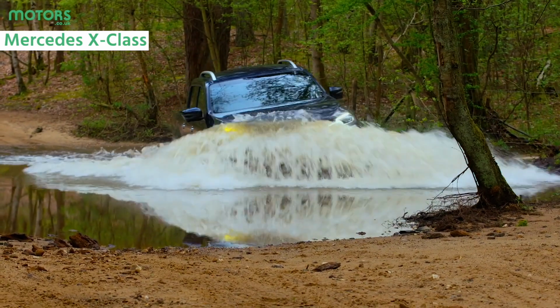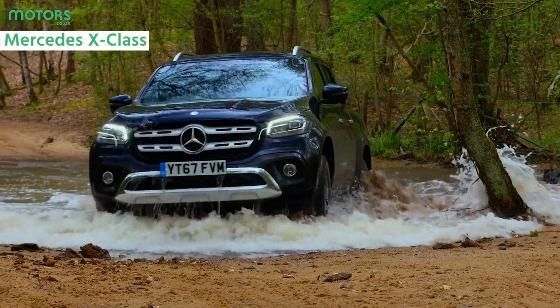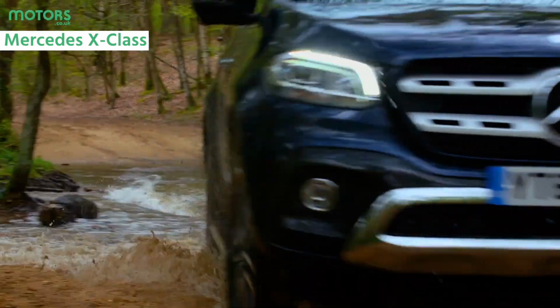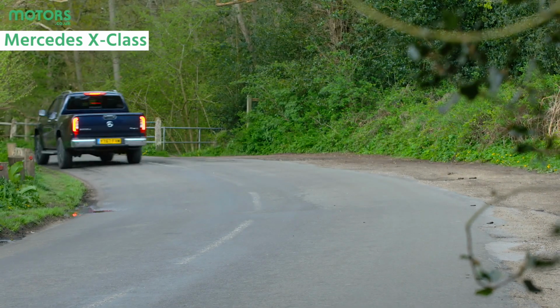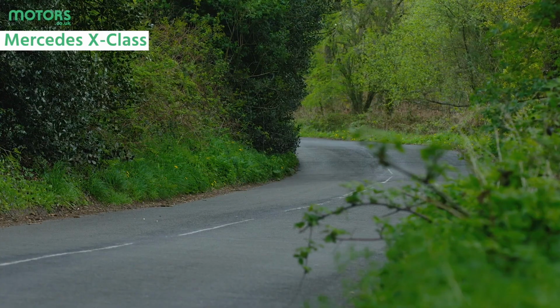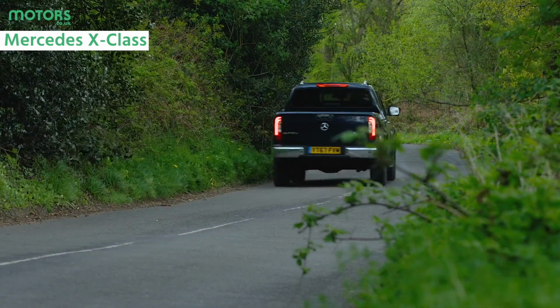Mercedes has gone to great lengths to make it drive like nothing else in the class. Don't think all that Mercedes gloss has hampered its usability though. Like the Navara, it can tow 3.5 tons and has a usable 1.14 ton maximum payload.